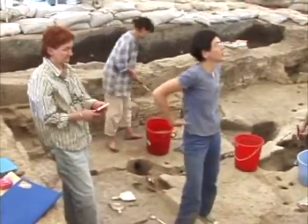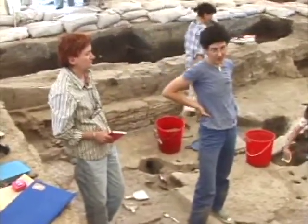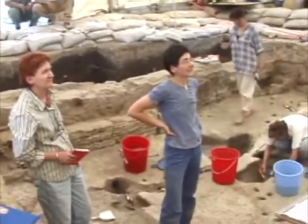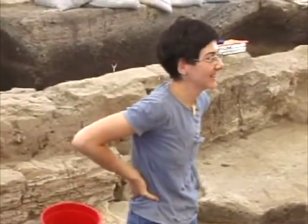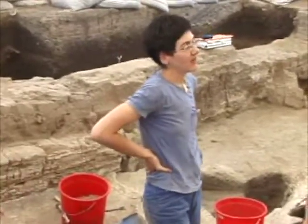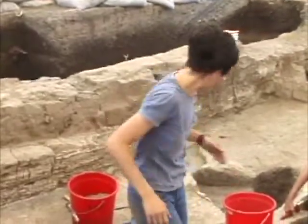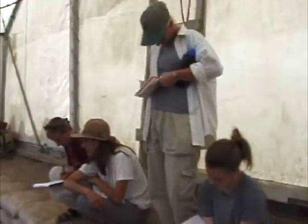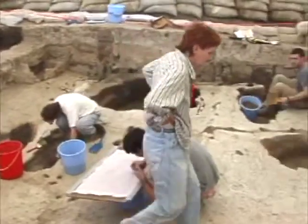8501 is the first floor. 8504 is the rim of the oven, and 8507 is the second floor. So far. 8501, first floor of the oven. 8504 is the rim, and 8507 is the second floor. Okay. That's probably all we have to offer right now in terms of priorities.